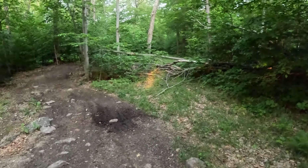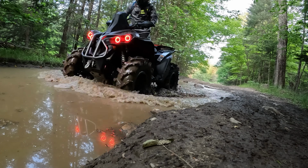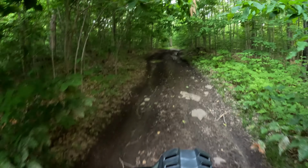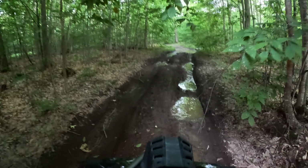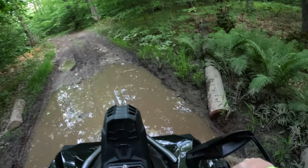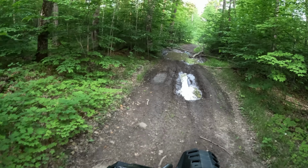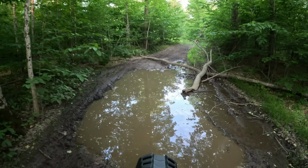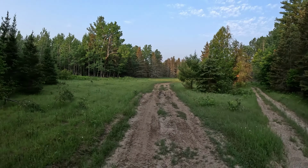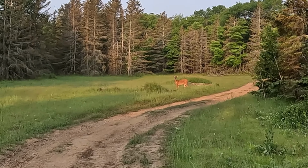So there's one option, but that looks kind of underused. So I'm gonna keep heading back to the next tee. Sometimes they're shallow, sometimes they're deep. You never know unless you do a stick test or slowly make your way into them. It's one of the reasons why I like this Renegade though too, because it's gotta be really deep before I start having any type of problems. That gives me a lot of confidence, especially when I'm out riding by myself. Seen quite a few deer so far on Drummond Island, and they seem to be getting more and more used to people and machines.